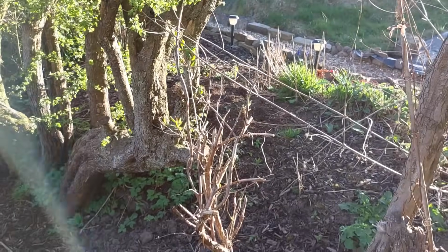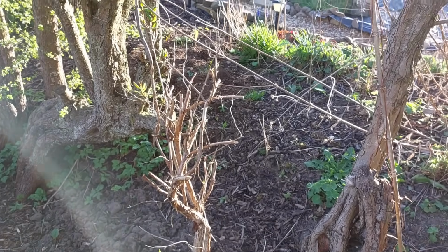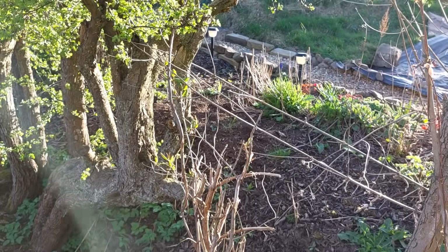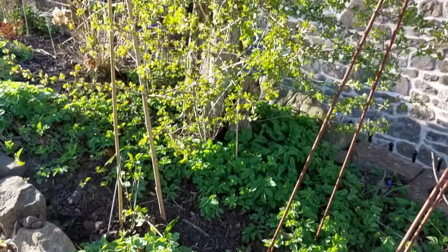So hopefully that will grow through there. And it's not your common honeysuckle that we find in our English hedgerows. This is a red one. I don't know the name of it, but it's red. Yeah, really quite different.